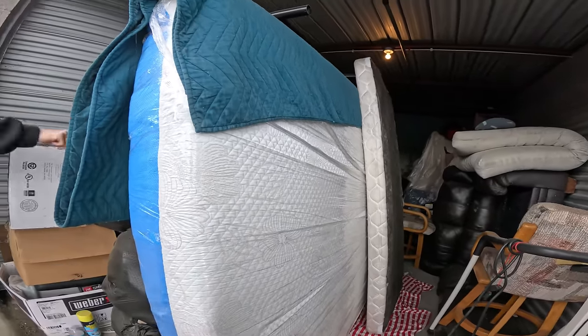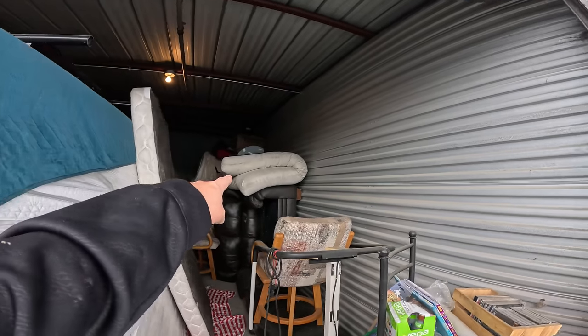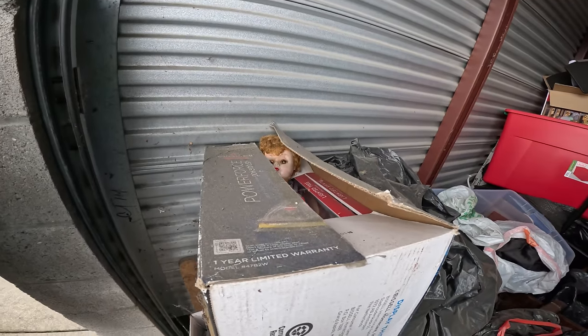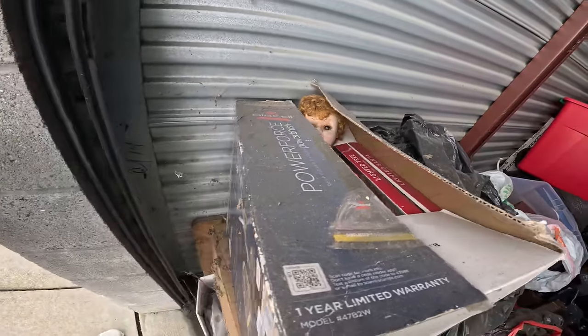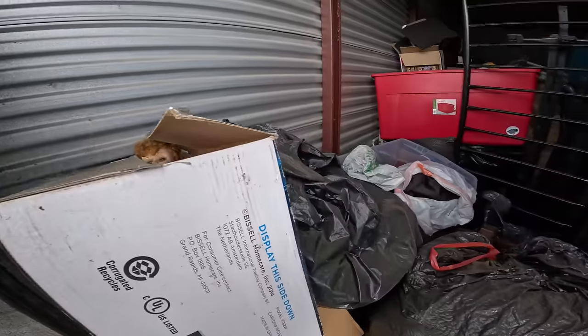Oh, here's the futon. So there's the frame. Okay. So that goes with that. There's probably a cover that goes over it. Ooh. That's all scary. What is that? She looks sad. That's creepy. She's like peeking through. In the spider's lair. Oh my gosh. Just peeking out. Right? You got some mystery here.